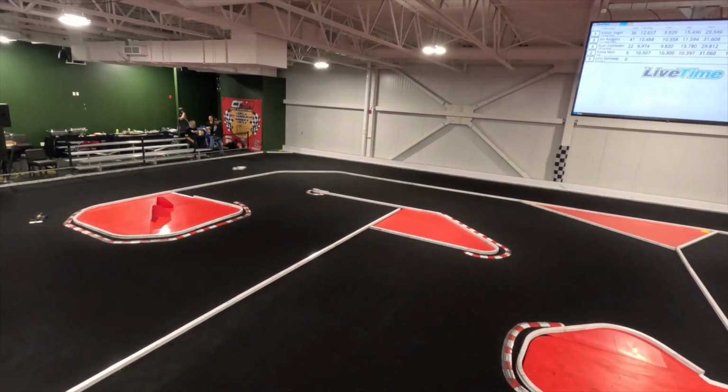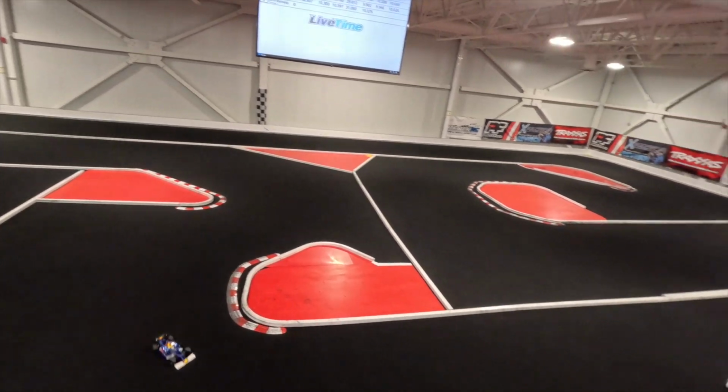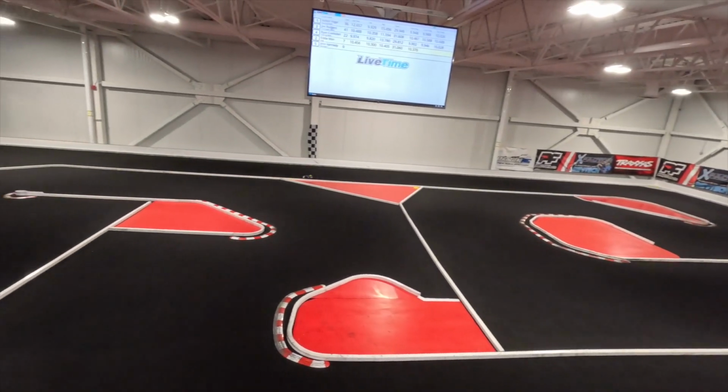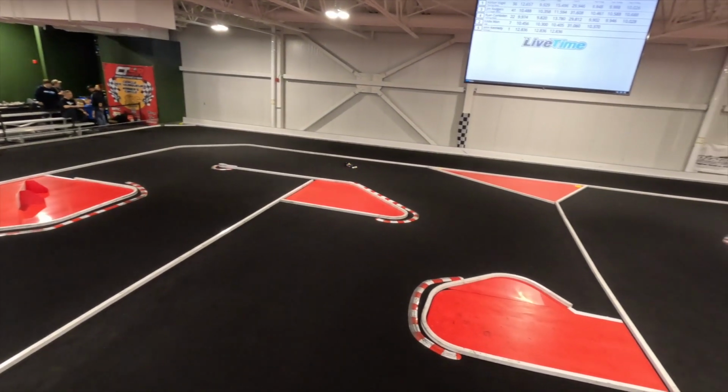I just feel like it's binding up somewhere, but it should be faster than this. With an FDR at 2.7, it should be faster than this. So maybe I have a bearing or something gone wrong with it, but that's full pin the whole way around that sweeper.